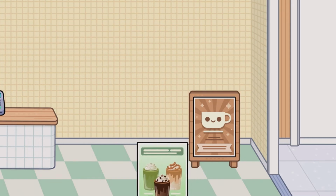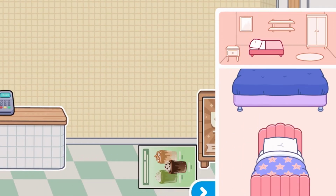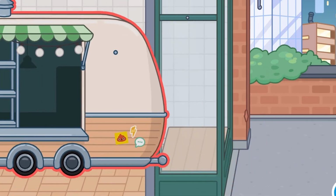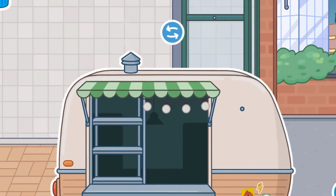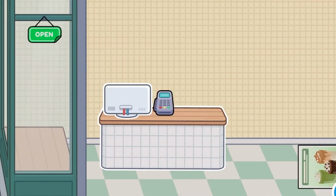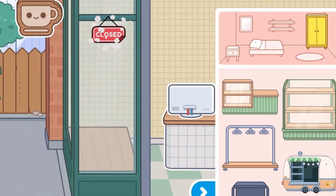And there's another poster. Okay, so we're gonna go to the, so there's no beds, but there is, oh my, look at this! It's like a camper van, but it has lights, and it's like a food area. That's so cute! I love it so much! Okay, that's really, really cool. So I'm gonna start designing when I show you guys all what it is in here. So there's an open and closed sign!